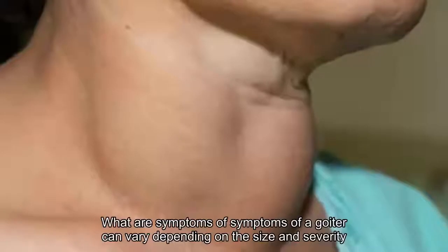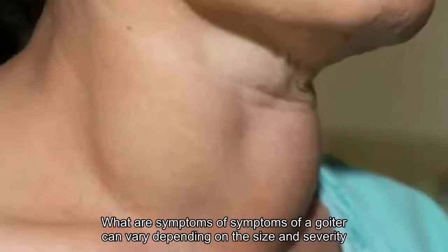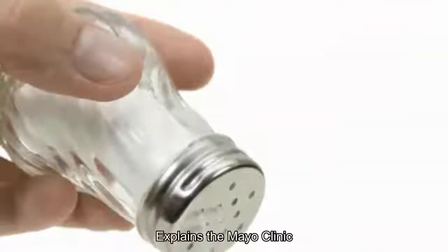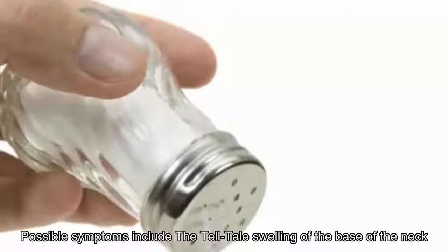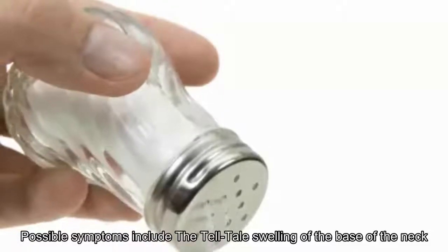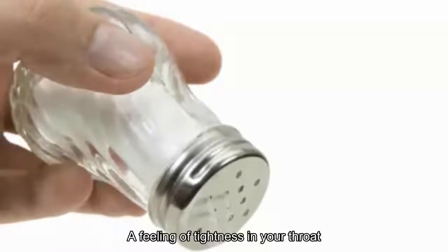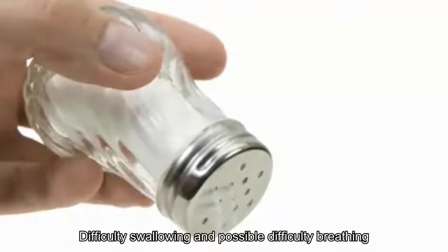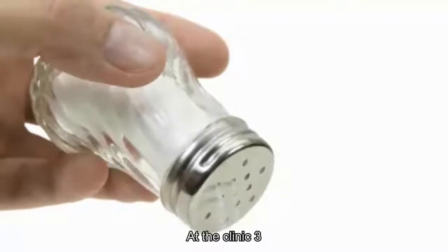2. Goiter symptoms. The symptoms of a goiter can vary depending on the size and severity, and some goiters may not have any symptoms at all, explains the Mayo Clinic. Possible symptoms include the telltale swelling of the base of the neck, a feeling of tightness in your throat, hoarseness, difficulty swallowing, and possible difficulty breathing, adds the clinic.